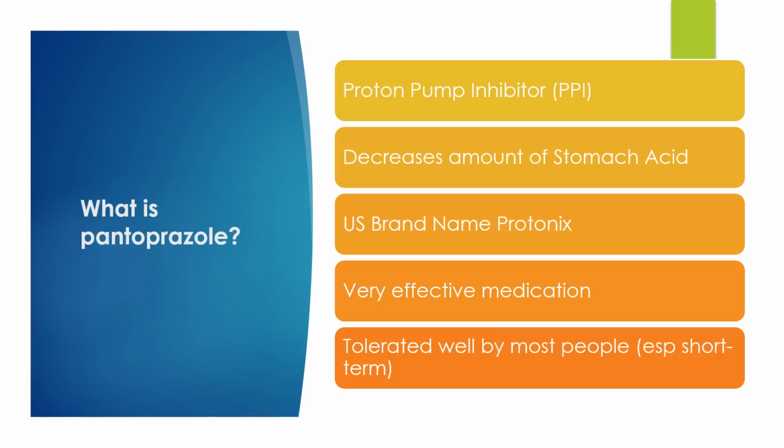First, what is pantoprazole? Pantoprazole is in a class of medications known as proton pump inhibitors, or PPIs. Other popular PPIs include omeprazole, esomeprazole, things like that. What they do is they decrease the amount of stomach acid. They reduce the amount of acid produced in the stomach. Pantoprazole in the US is sold under the brand name Protonix. These are very effective medications. They are very good at reducing the amount of acid produced in the stomach. So they certainly do what they're supposed to. And most people do tolerate them well, especially when used short term.